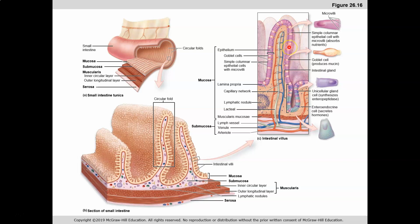Remember, the whole point here is to absorb the nutrients that you have digested. So let's say you digest down to a monosaccharide. The monosaccharide is absorbed in a cell, and then it is transported into the blood vasculature. That vasculature now becomes the hepatic portal circulation, and it goes to the liver. So that's what happens to water-soluble nutrients: amino acids, monosaccharides, and nucleotides. Those are water-soluble. They go into blood circulation.